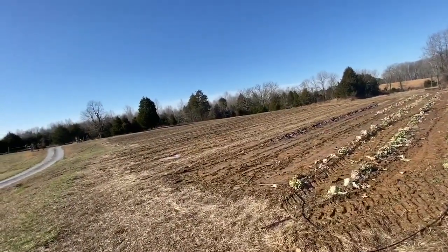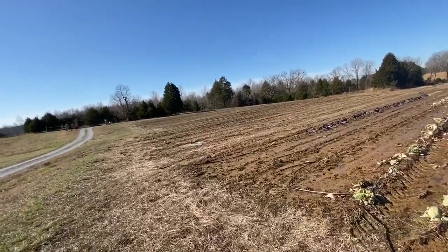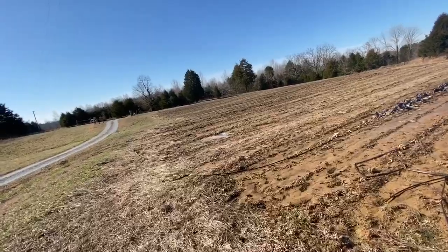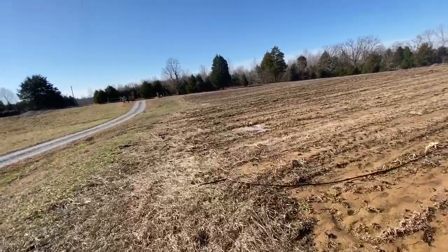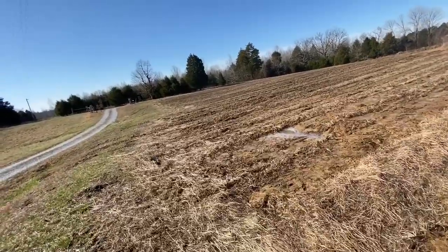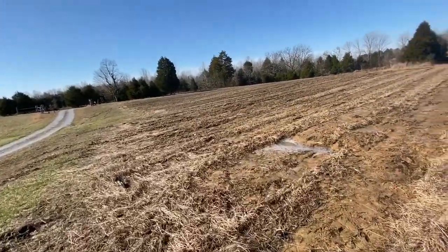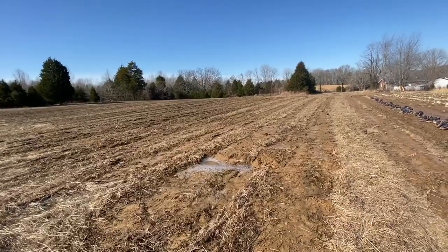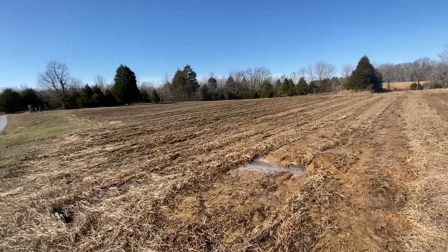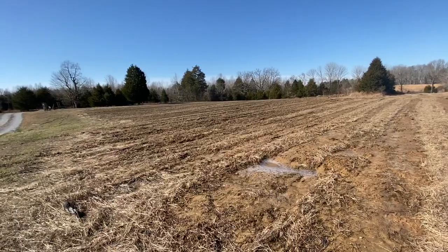Looks like our main bed here, our main field, is going to be just about dry enough maybe to get a little work done today. Not sure, but I'll show you guys kind of what we're dealing with. You know, we've still got some ice, we still got some frozen top, and it may make it just a little bit too sloppy to get into. I'd really like to get this broke today. Don't know if that's going to happen or not. Maybe I'll get some of it done tomorrow.